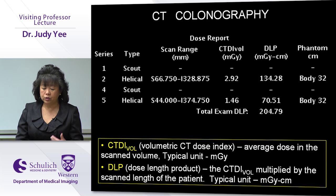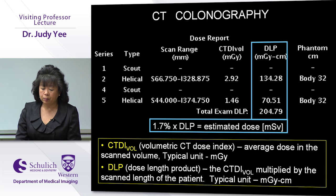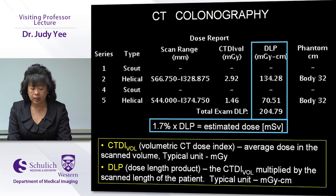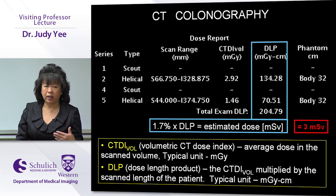Now this is pulled straight from our dose report off of a CTC study, and you can see that the DLP is about 200, right? You multiply it by the conversion factor of 1.7% for abdomen and pelvis, and the estimated dose is going to come out to about 3 millisieverts, all right? So this is exactly what we're getting today.